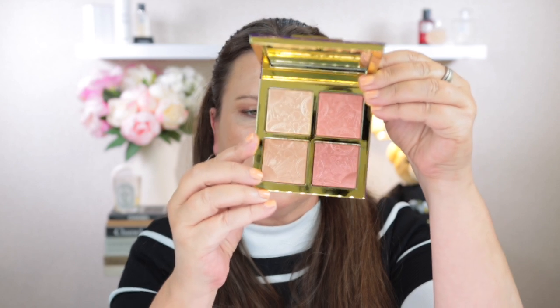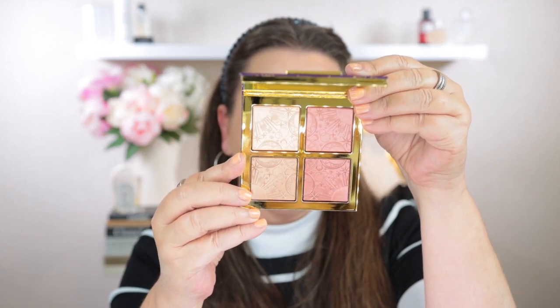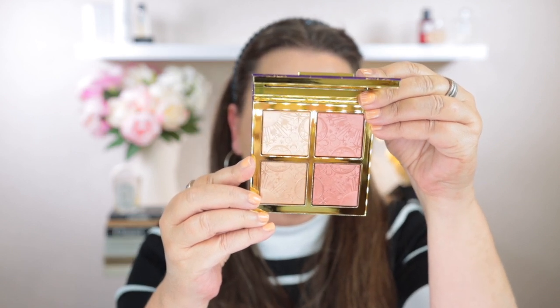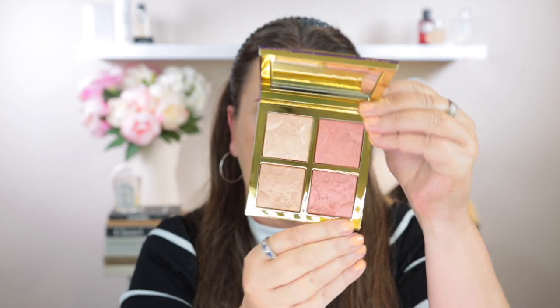So the names of all the shades from left to right and top to bottom we have Oh Darling, then we have Hush Tone, Surrounded by Stars, and then the very last one here is Hard to Get. So what I'm going to do is I'm going to swatch these on my arm so you can take a look.